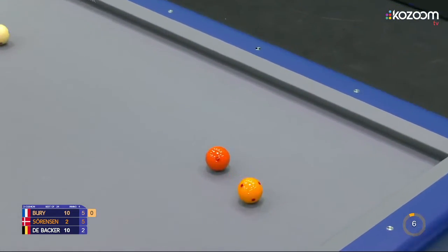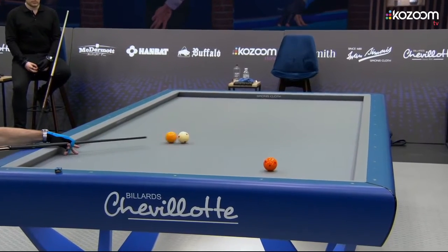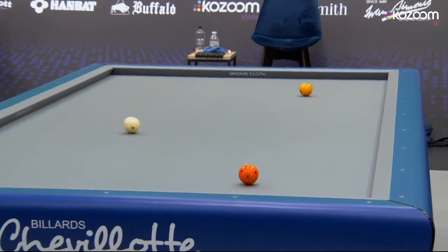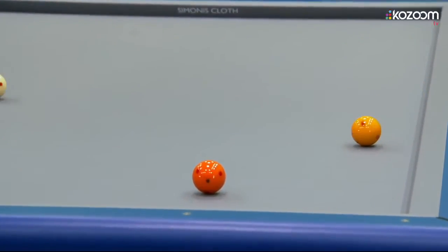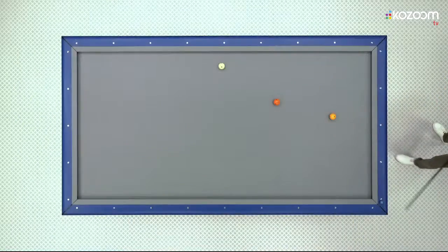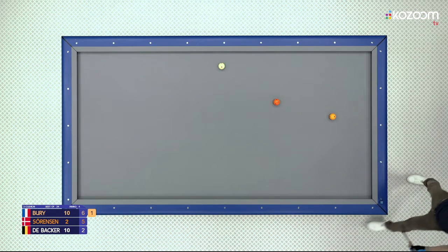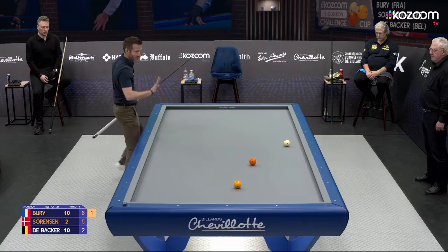Yeah, that's a great shot. Cue ball curving just a little bit before hitting the first cushion. That is the problem that you have to take care of when you play that shot. Probably had to play it with just a tiny bit of reverse English. Did not get very lucky.